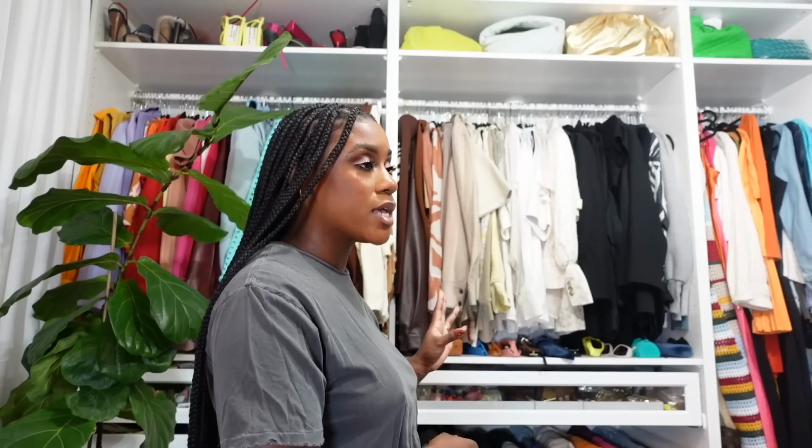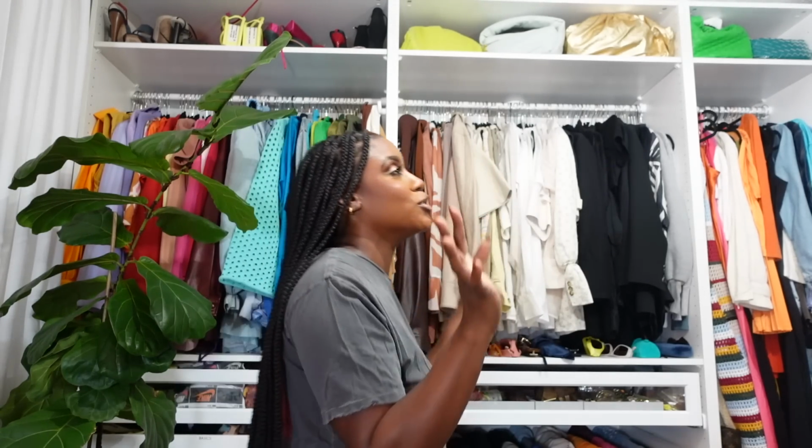This space has become extremely functional for me. It just makes sense only if it were only a closet. But it's not. It's like a workspace. It's the space I do my makeup in. It's the space that I film a lot in. So I just need to bring it down. I feel very overwhelmed even right now as I'm in here making this video. So every time I come in here, I just try to hurry up and get out because it's just too much. It's just too much.